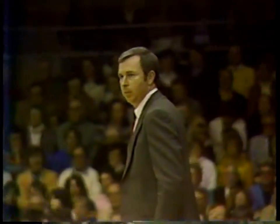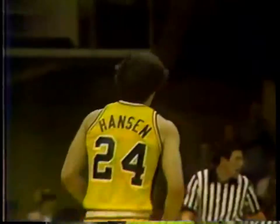Kellogg leans in and scores. What a great player he is. Some kind of a shot there. Tried to draw the foul. Mark Gannon did a good defensive job, and he hit just like Bobby Hansen did. Bobby Hansen pulls up in the lane and hits. Iowa by 12, 31-19.